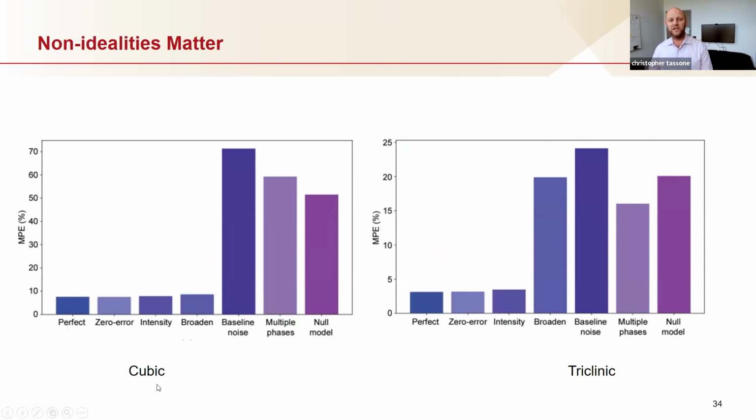So this is just an example for the cubic system and a triclinic set of subsystems. We're showing the mean percentage error as a function of what we included in terms of data augmentation. In the perfect case, where we have perfectly simulated data, the algorithm does fairly well with about a 7% mean percentage error, and slightly less than that in the case of the triclinic. And it doesn't particularly care about zero error offsets or intensity modulations in the spectrum.